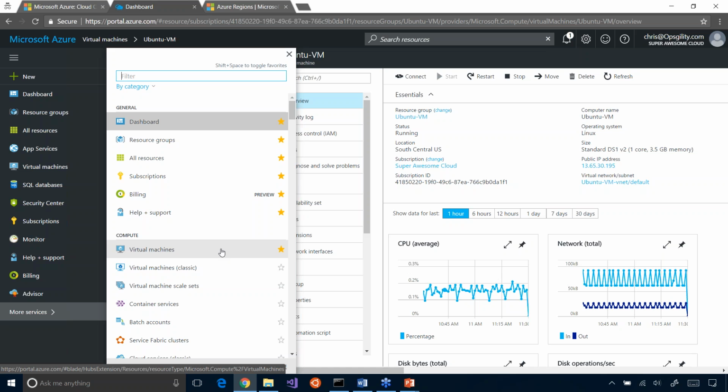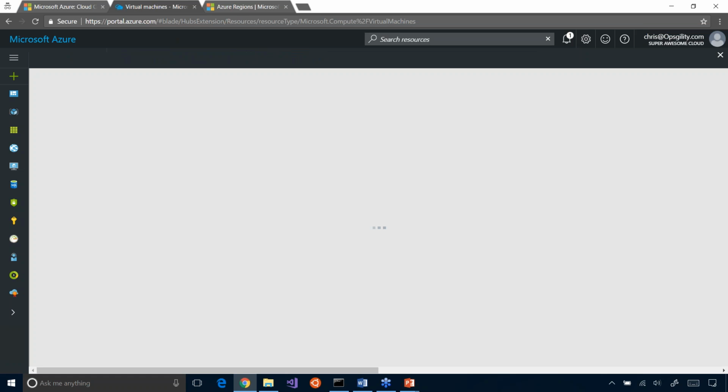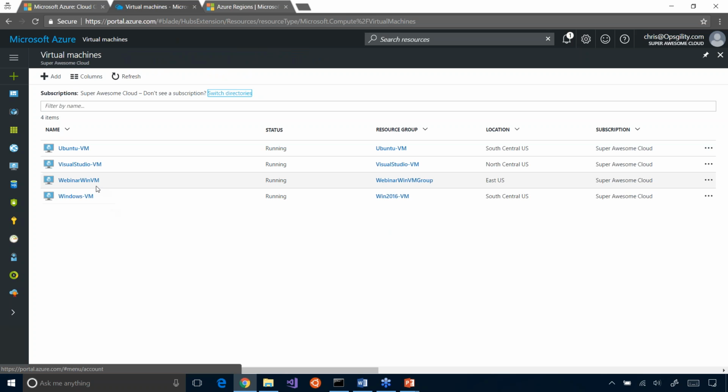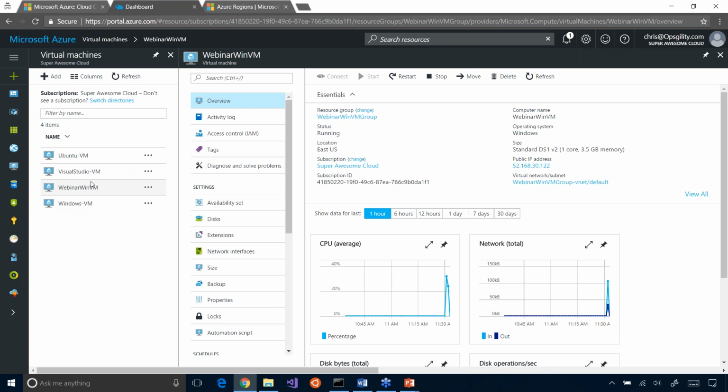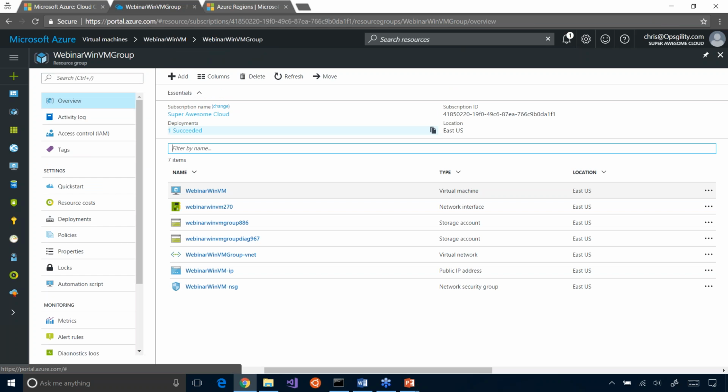As an example, if I look at one of my virtual machines, I'll click on virtual machines here, and then I'll click on this webinar WinVM, the one we created just earlier. We can see in the essentials pane here for the VM, under resource group, it shows the name of the resource group this VM is contained within. If I click on this resource group name, it's going to bring me over to view this resource group within the Azure portal.